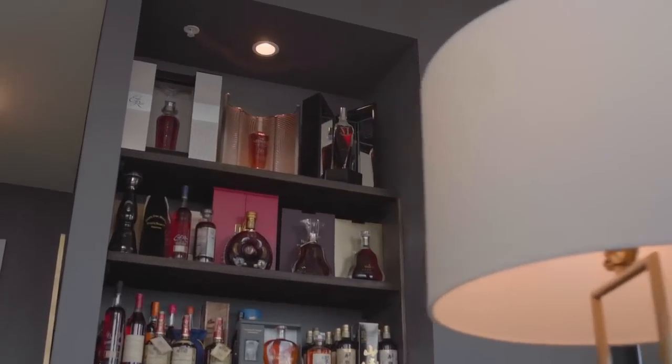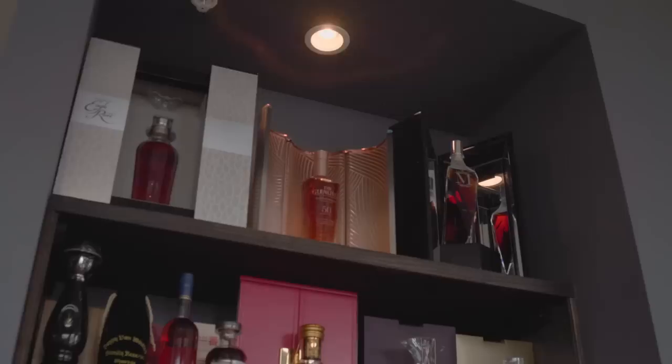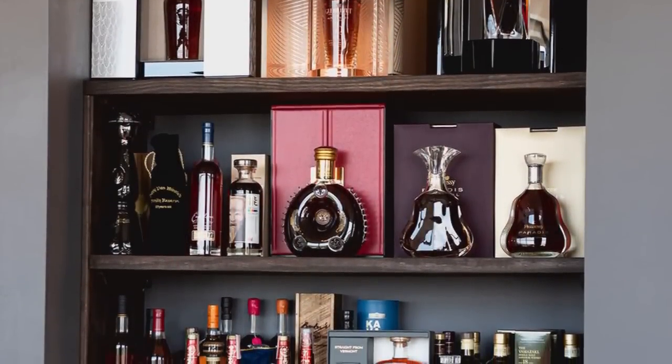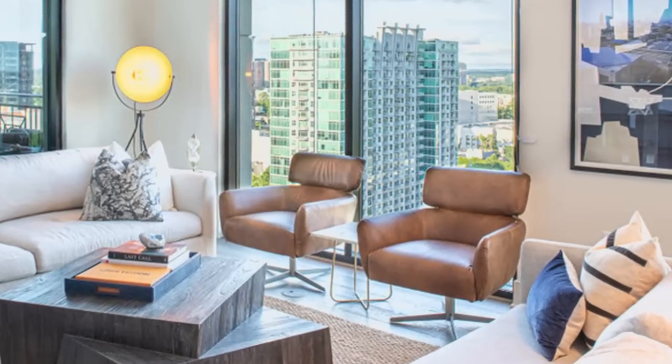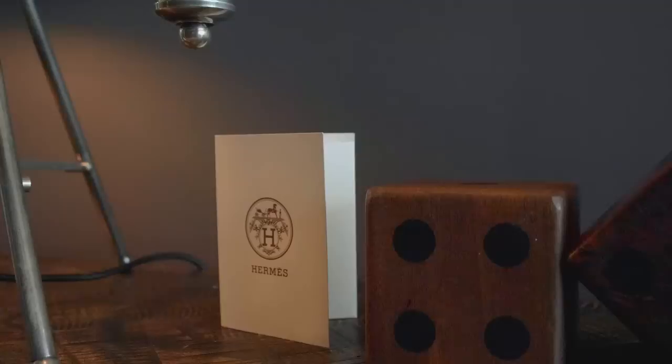Other than that, what we added was a lot of custom items to his home. That shelf you see when you walk into the living room was a custom shelf built to store his alcohol. Yeah, that's a nice selection in there. For sure. I could just see sitting in those two leather chairs, just relaxing. Okay, I want you to try this one. Look out at the lights. Yeah, it's definitely a vibe.